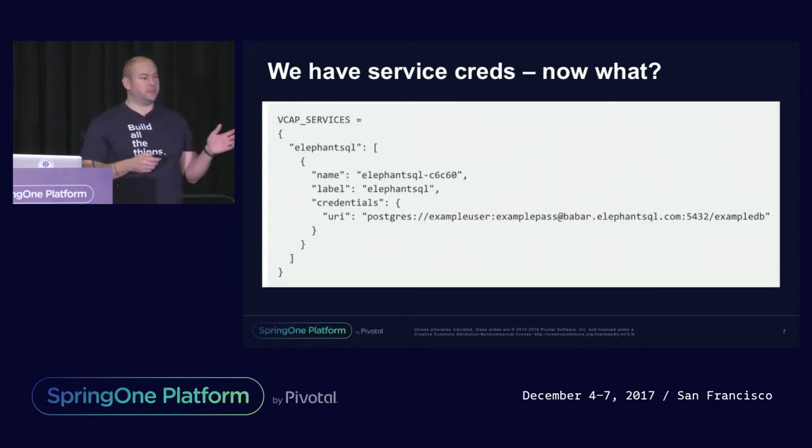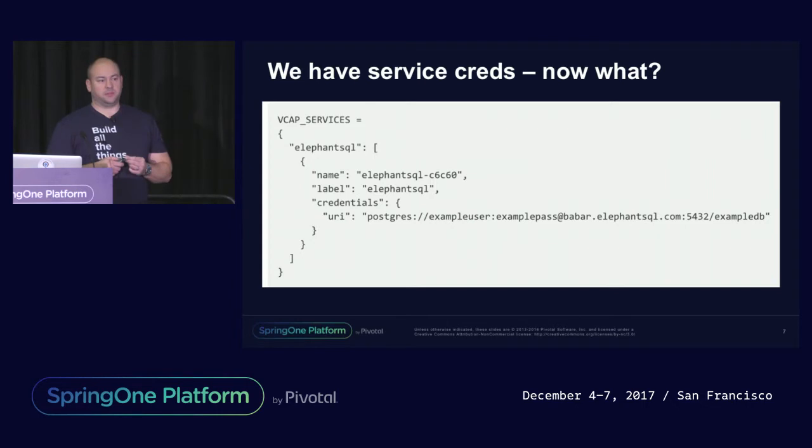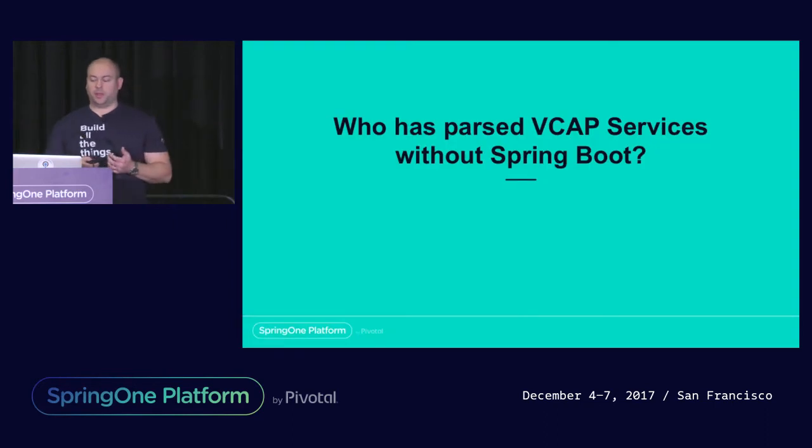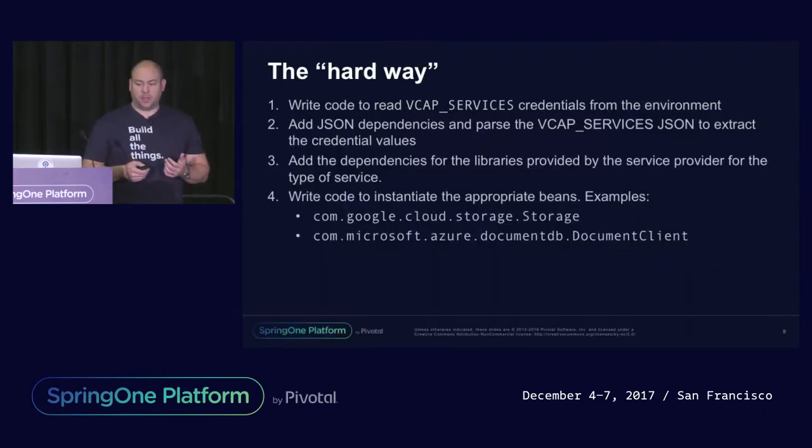Who's used VCAP services before or had to parse these? Anyone? Is anyone doing them manually today? If you're deploying a Spring Boot app on Cloud Foundry, you'll see that there's this VCAP services environment variable. You have to parse this. So once you have these, how do we do this? This is where the starters come into play. This is the hard way. It's not terribly hard, but it's more than you probably want to do, especially if you have a larger development team that's trying to use these different services.